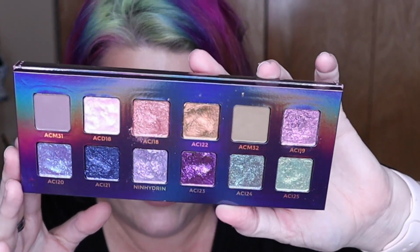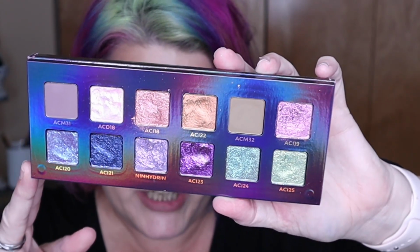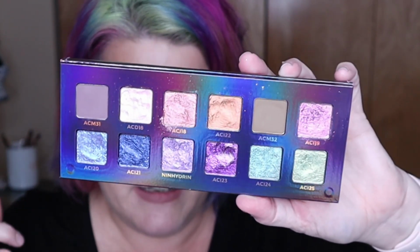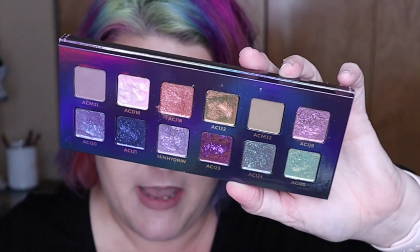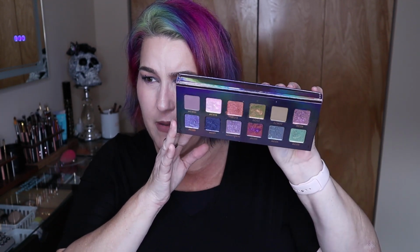This palette has 12 shades. There are 2 mattes and the rest are duo or multi-chromes. It is a vegan, talc-free, glitter-free, and BHT-free, and cruelty-free eyeshadow palette, which I think is fantastic. I don't know what BHT even is. And I think maybe you might be able to see some shifting going on in this palette. Maybe not. I didn't take the plastic off the mirror, so that's not helping, I don't think.